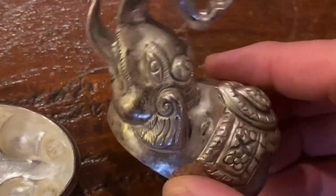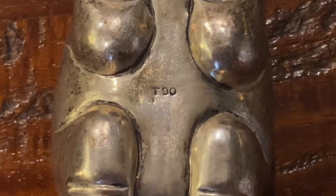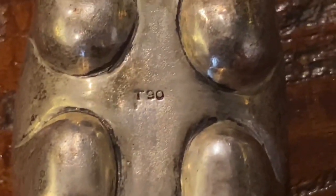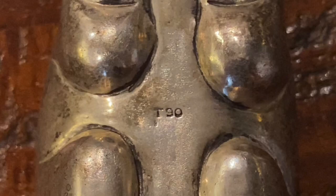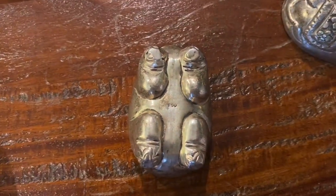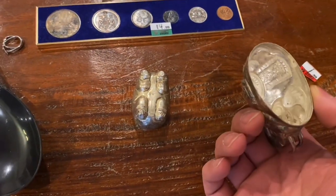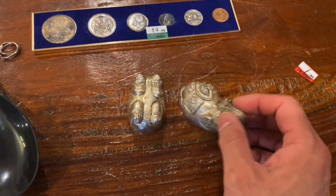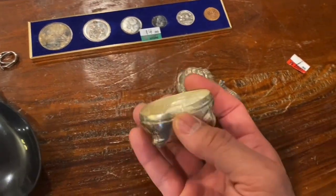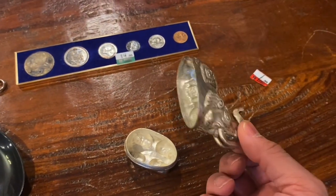Look at that. Definitely a knickknack that I will collect. And we will do a real close-up on the mark. So T90, what does T stand for? I don't know. Maybe someone out there will know, but pretty cool for $1.99 and 60 grams of coin silver. So we're talking about roughly $60. At the very least, it's worth $60, but I say it's a collectible, maybe 75, 80.